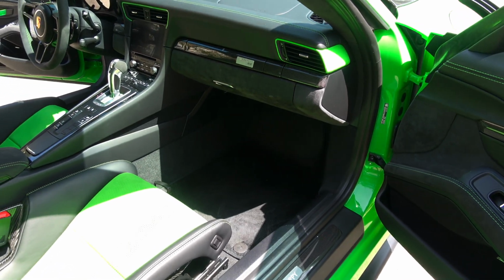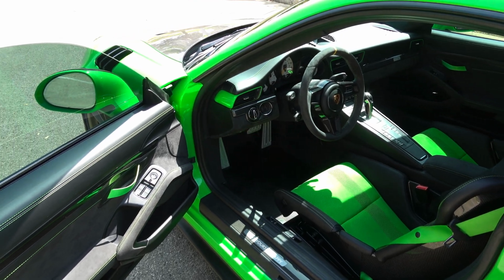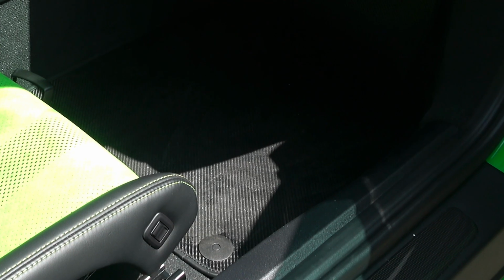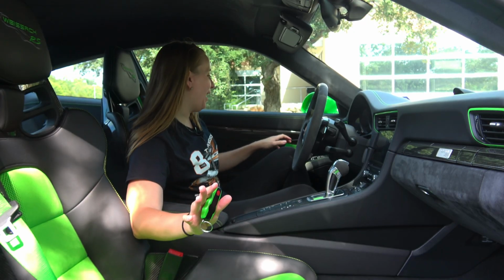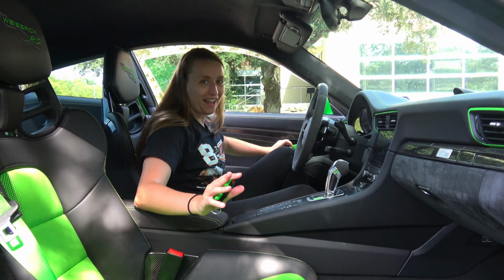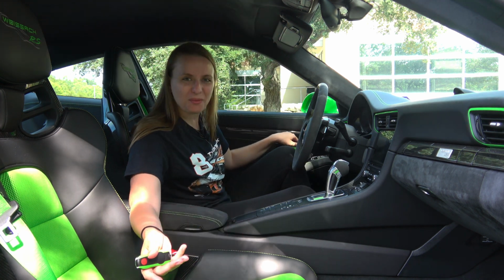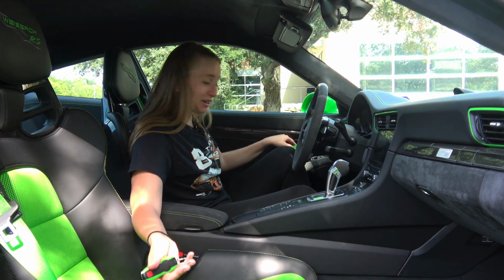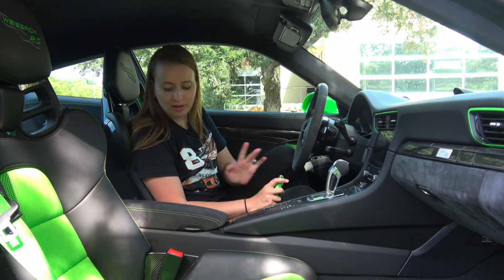It's incredible. The interior is a mixture of leather and the suede-like Alcantara, and under my feet you'll notice that there are carbon floor mats. Another really fun feature I like is that we have these door pulls in lizard green. I love it. It's so cool. It's not a regular door handle. It's a cool one. There are carbon fiber accents everywhere in this car.